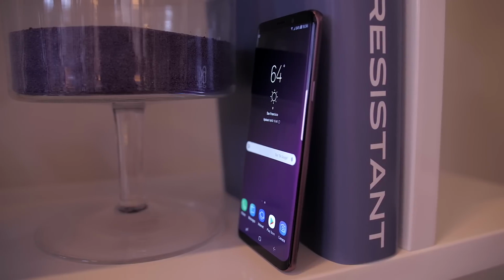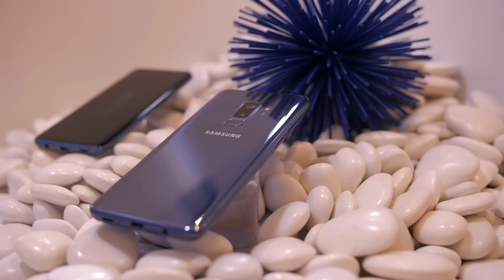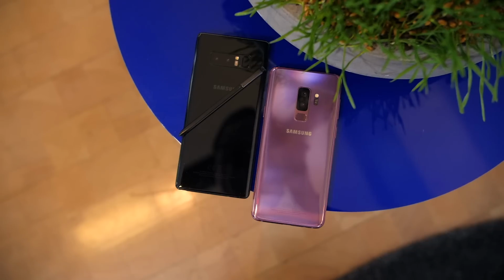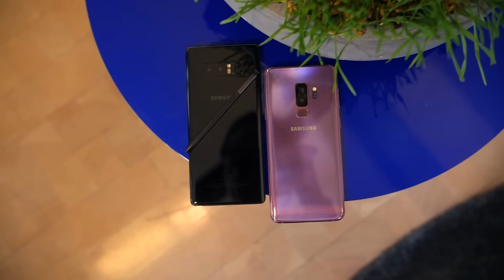The Galaxy S9 is available for pre-order starting March 2nd, and users around the world can trade in their phones to get a deep discount on the new phone. Especially if you have a Note 8 and you decide to trade it in, you'll get that deep discount, and the S9 or the S9 Plus will be more affordable for you.